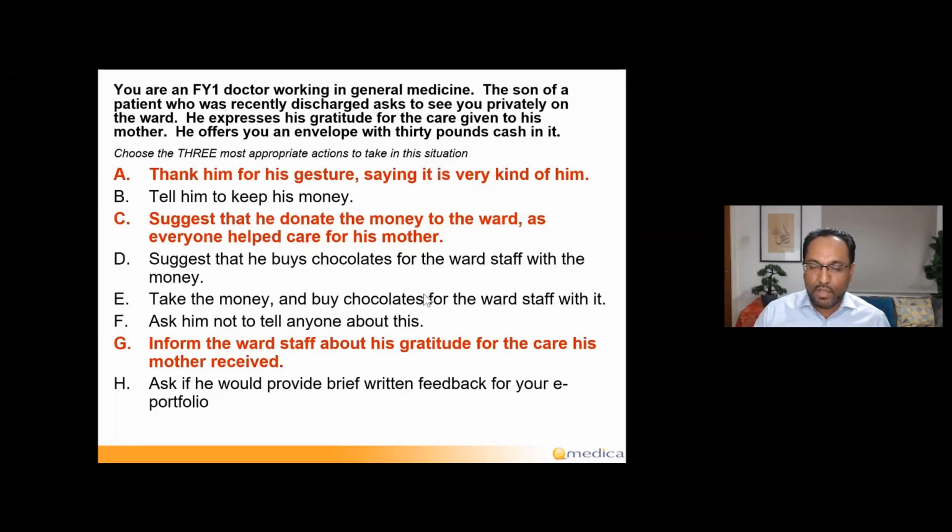the money and buy chocolates, there's nothing wrong with that. So some people get in their head that you can never accept gifts from patients or their relatives, and that if you do accept gifts, it can never be gift cards or money. It can only be like flowers or something. That's not true at all. What the GMC says is that you're not allowed to pressure patients to give you gifts. You shouldn't take a gift if it might be seen as inappropriate.